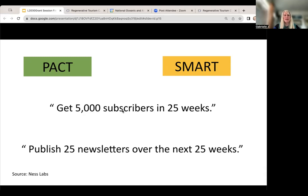So go to the NEST Lab and read up a bit more about it. Again, we're not trying to bog you down in getting the semantics right. We just want you to think about it: if you change your objective, your goal, just a little bit, you can actually reflect that impactful element to it.